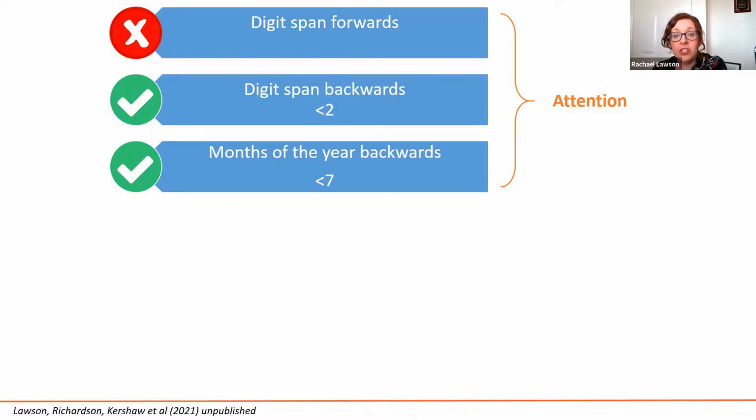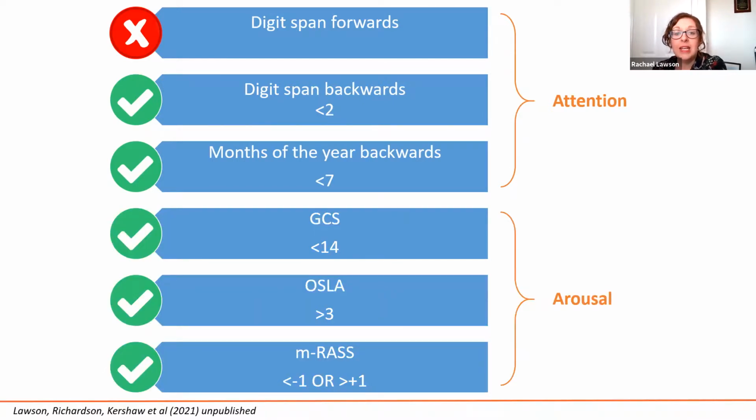Our master's student Daisy Kershaw looked at specific tests of attention and arousal commonly used to test for delirium. She found that asking patients to repeat short strings of numbers, so a digit span forward test, wasn't significantly associated with delirium. However, a backwards digit span and asking patients to repeat the months of the year backwards were significantly associated with delirium. Tests of arousal significantly associated with delirium were the Glasgow Coma Scale, the Observational Level of Arousal, or OSLA, and the Modified Richmond Agitation Scale, or MRAS.